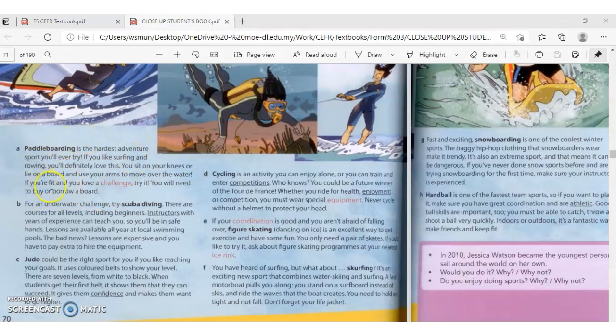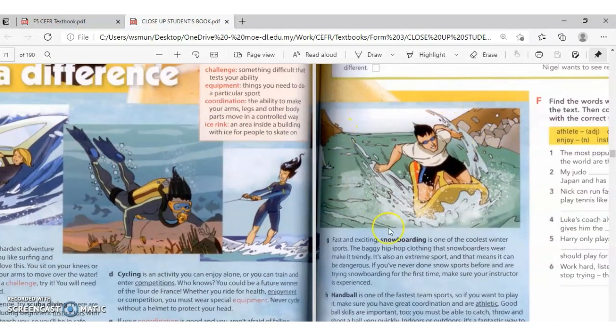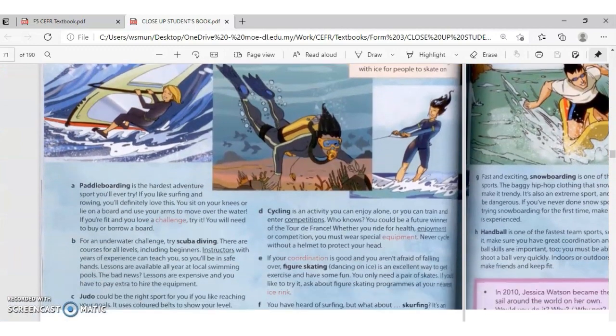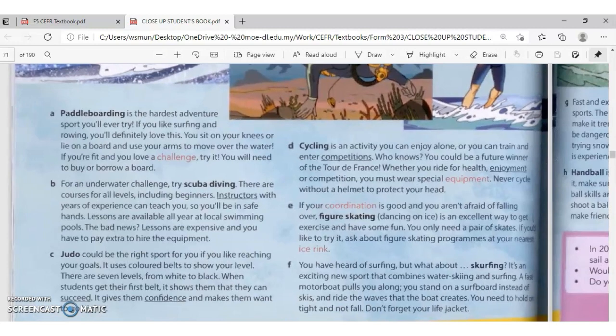Okay, so is paddleboarding suitable for Juan? Will this sport enable him to explore the sea? Not really, right? Because paddleboarding is like what you can see in this picture. It is just on the surface of the water. He won't be able to go under the water, right? Never mind, most probably this is not the suitable sport for Juan. Okay, what about the next water sport?